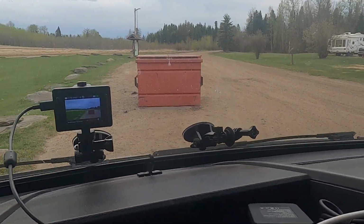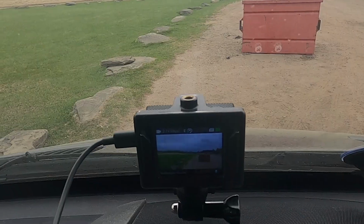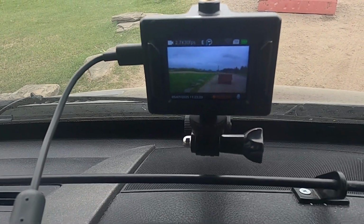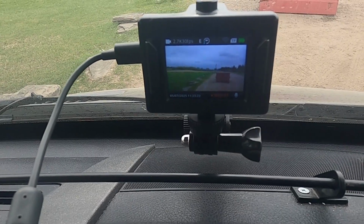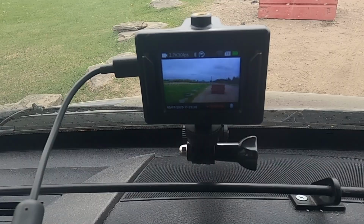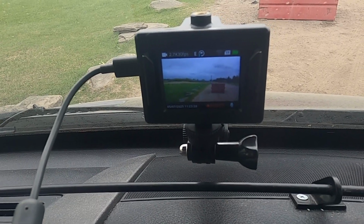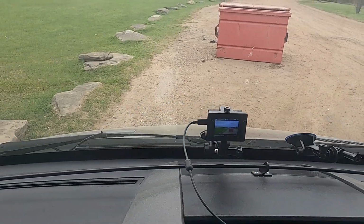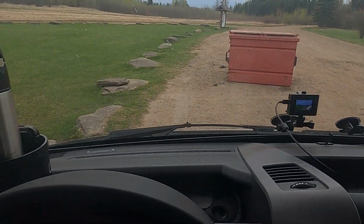We also have a little cheap action camera up here we use as a dash cam, just in case of an emergency, or maybe in the case of an accident or proving who did what, or capturing absolutely special images that maybe I don't have my camera out for. I can pull the footage off of that.